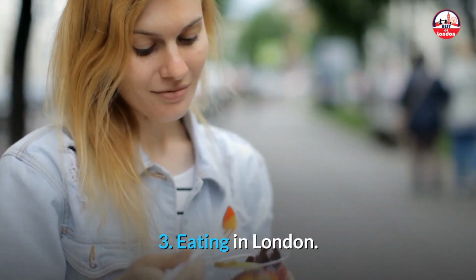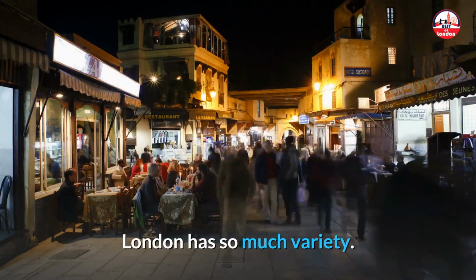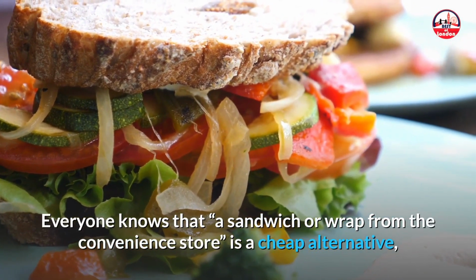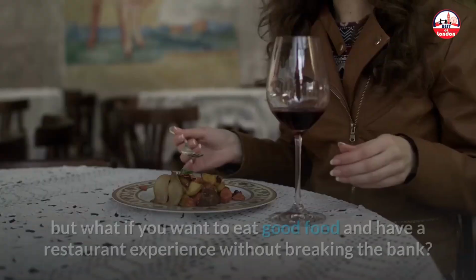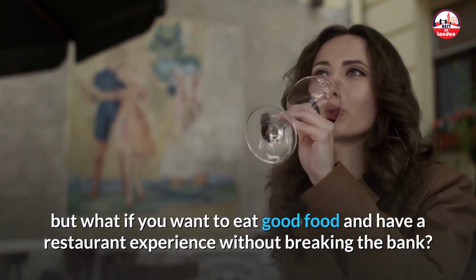3. Eating in London. Oh, the food. London has so much variety. Everyone knows that a sandwich or wrap from the convenience store is a cheap alternative, but what if you want to eat good food and have a restaurant experience without breaking the bank?